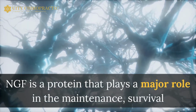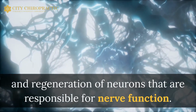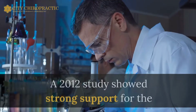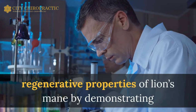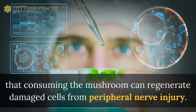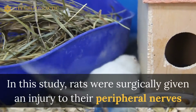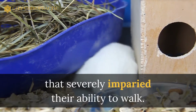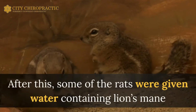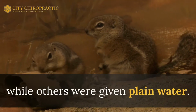NGF is a protein that plays a major role in the maintenance, survival and regeneration of neurons that are responsible for nerve function. A 2012 study showed strong support for the regenerative properties of lion's mane by demonstrating that consuming the mushroom can regenerate damaged cells from peripheral nerve injury. In this study, rats were surgically given an injury to their peripheral nerves that severely impaired their ability to walk. After this, some of the rats were given water containing lion's mane while others were given plain water.